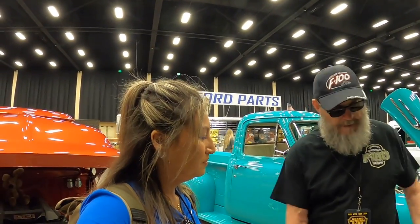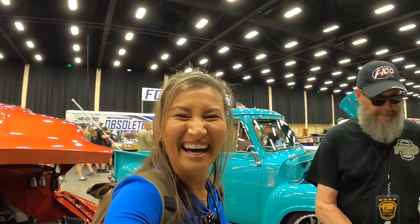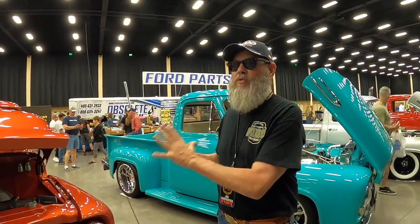It's awesome. Raina and I were just talking about the foundation of the show. The show was founded on the 53 to 56 Ford trucks. In 1979, the first show that Pat Ford had in Chimney Rock, North Carolina, was about these trucks and only these trucks. The 53 to 56 is the most popular truck. It's the one that people really come to see. And Raina was asking me about the differences. How can you tell the difference between a 53, 54, 55, and 56?